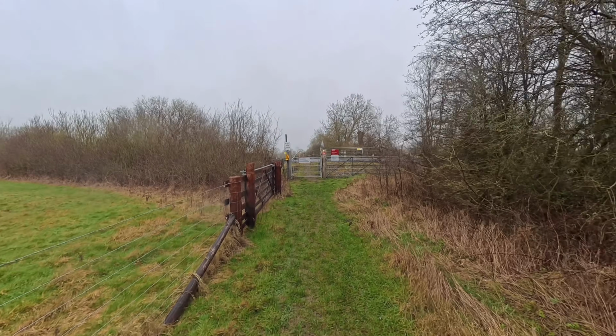Now, in earlier videos, I kept calling this the Wormleighton Reservoir and got pointed out by several viewers that it's Wormleighton Reservoir. So, it's a bit like me in winding holes and winding holes. Once I get it stuck in my head, it's difficult to shift. But anyway, this is the Wormleighton Reservoir. First thing I need to do is cross this train line.